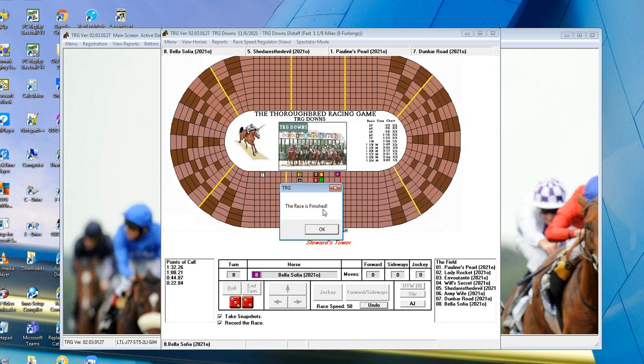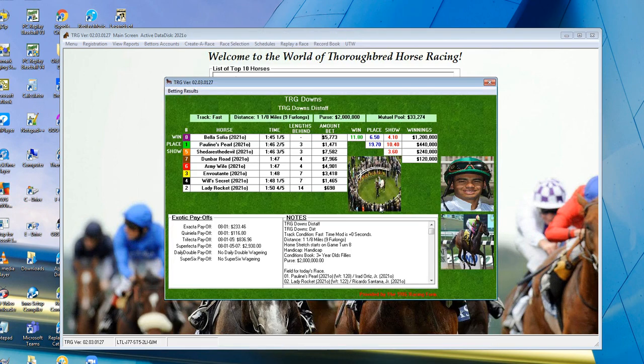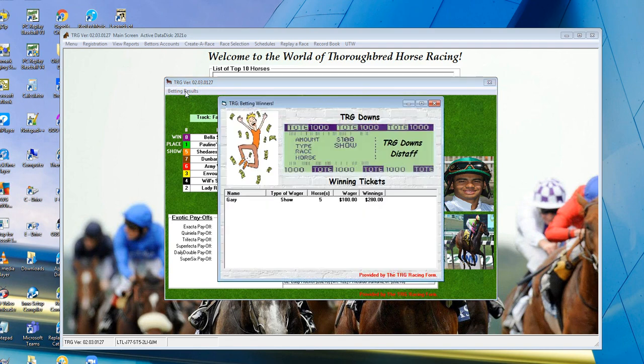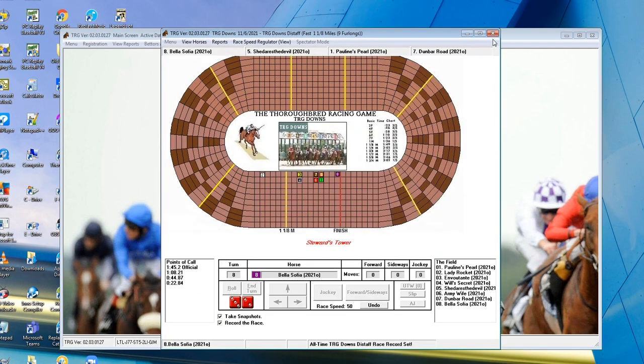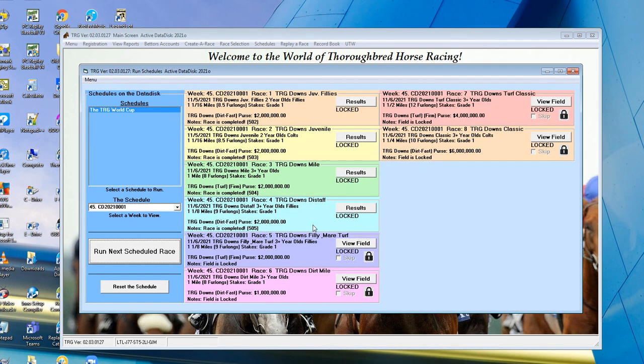Oh. And what happened? She's the Devil. We won some money again. Hooray. She's the Devil ended up coming in third, which is good enough for us to win some money again. And we picked up $280 on that one. And now we are rolling in the money. So we're now halfway through the race card, and we actually have some money.